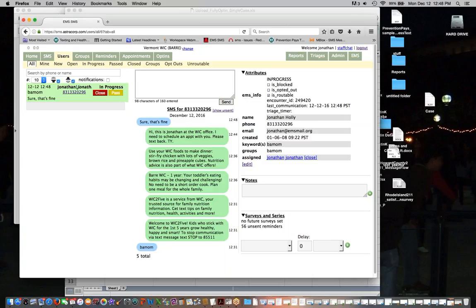So if you're familiar with instant messaging, Facebook, you're going to be familiar with this because it's not too much different. The blue are from the client, the green are from your agency or you if you're having a conversation one-on-one.